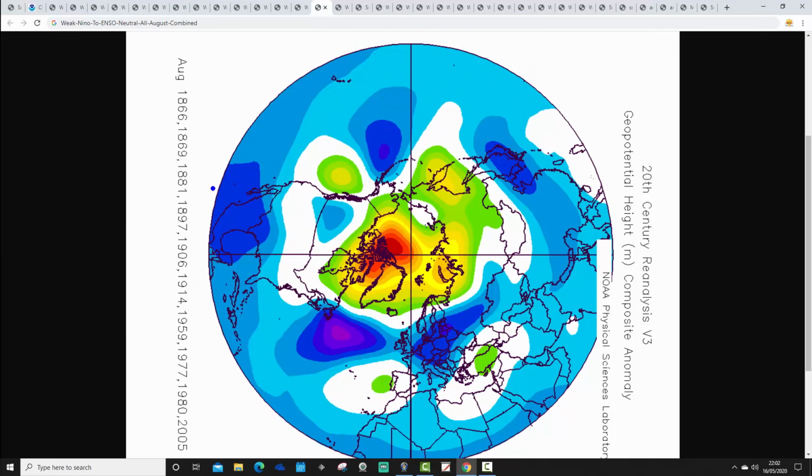And then all August combined look like this, and it goes downhill rapidly for August, quite clearly, with below average heights then developing in the Atlantic and coming into northern Europe. High pressure is up towards the pole, jet stream is pushed southwards, so just quite a cool and wet signal really for the August combined when we are going from weak El Nino to ENSO neutral.